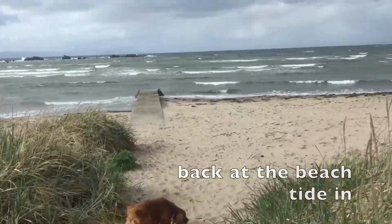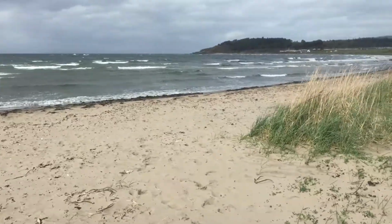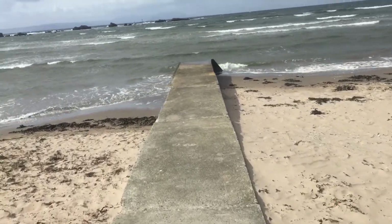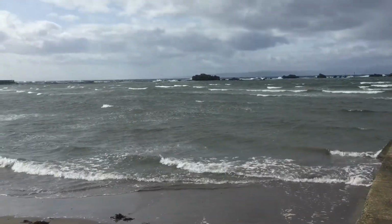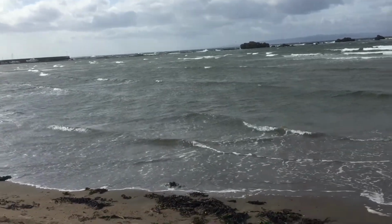This is me down on Maidens Beach. It's quite windy, so I'm not sure what the sound quality will be like. The tide's in just now. This is the afternoon. I came down this morning, the tide was right out, and the rocks that you can see there, you can almost walk right out to those.